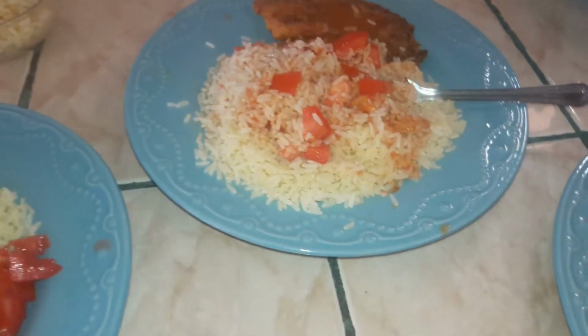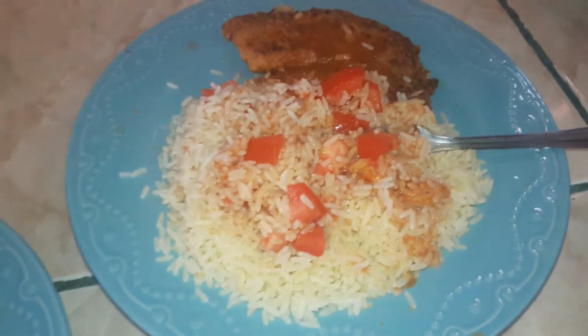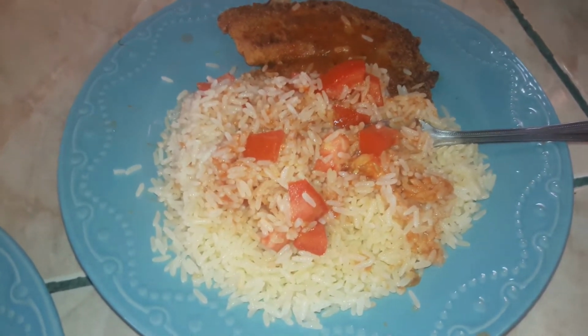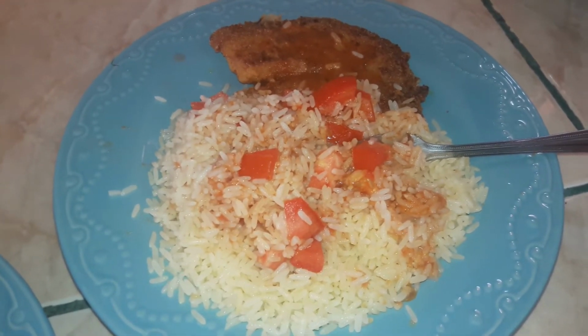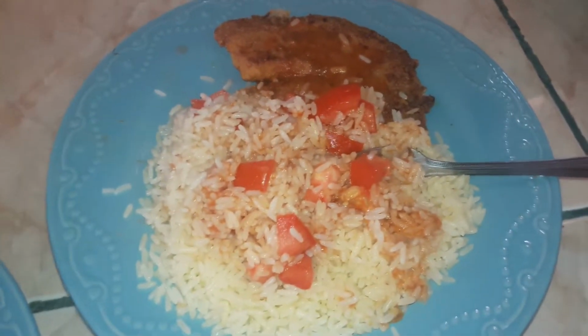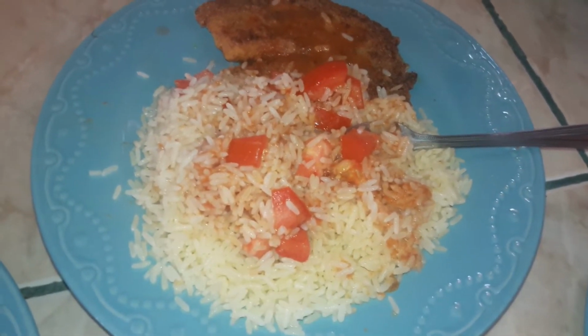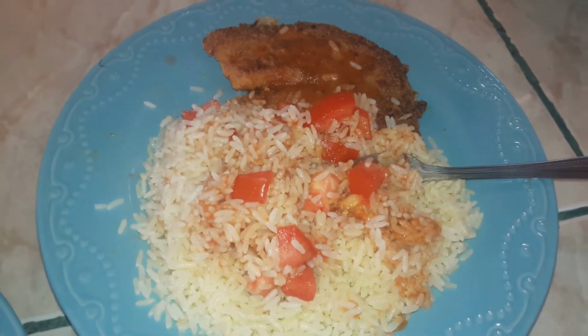For dinner tonight, I made my go-to. This is something that I make very often because it's so simple and it's so delicious. I made breaded tilapia and then I have that with some rice and some diced tomatoes and then my gravy that I make to add over the rice and the tilapia.